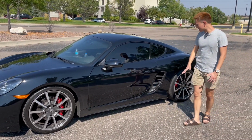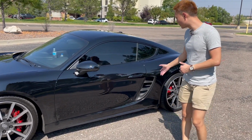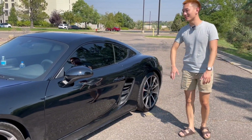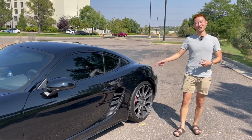Moving on to the side, you have these functional air vents on the side as well, which definitely gives this a more aggressive appearance, kind of like shark fins or something. And I really, really like the appearance of that. I think it enhances the sporty styling, and you know that you're in a true sports car when you have something like that.